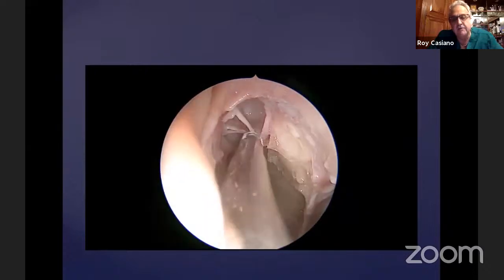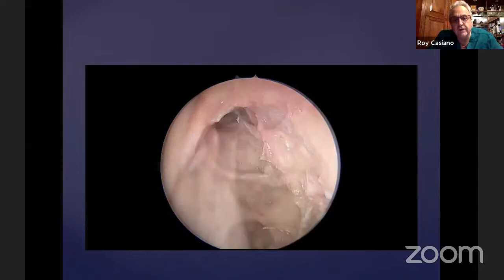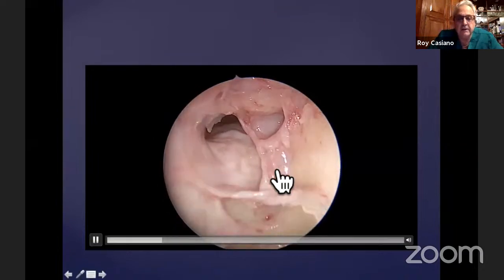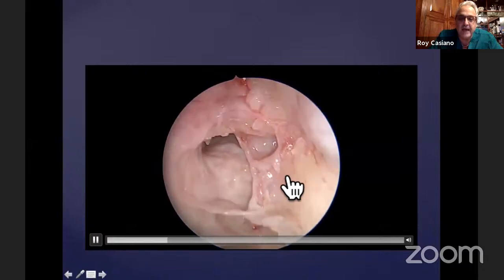This is a cadaver dissection just to show you what we do in live surgery. And then we convert it to a type 2A frontal sinusotomy. We can remove some more of that.